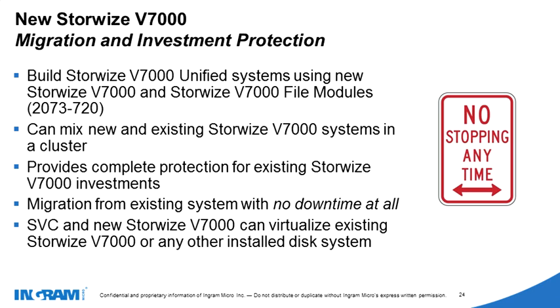I can build systems with the new V7000 file modules and be able to do the SVC, and new Storwize V7000s can utilize existing Storwize V7000 or any other disks as an externally virtualized environment. So I do have the capability of being able to pull those older systems in just like I do for other manufacturers behind the new system, and do it all migration-wise with no downtime at all to the customers. And no other competitive system can really claim that non-disruptive file move. They always have to take the volumes offline to move.